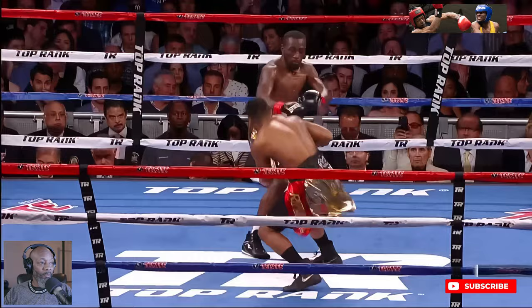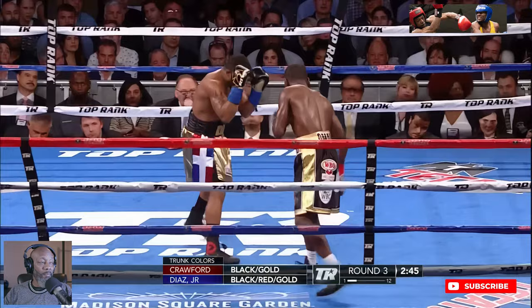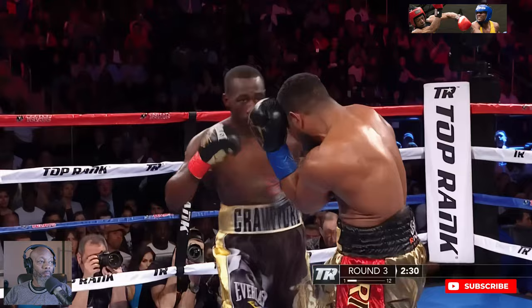All right, round three. CRAWFRD is explosive. He threw that left hand and came back with that right hook. You see how CRAWFRD just slides right off the line, slides backwards, and then he's able to maneuver to his right.